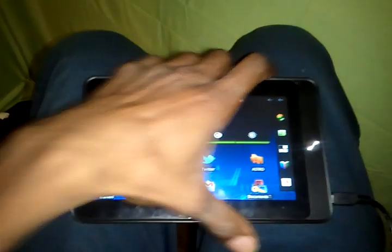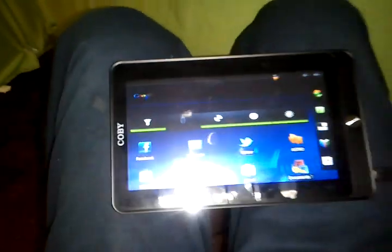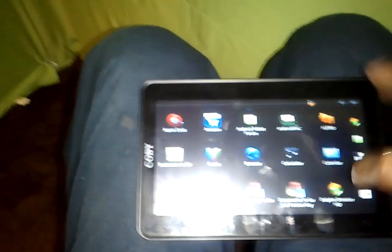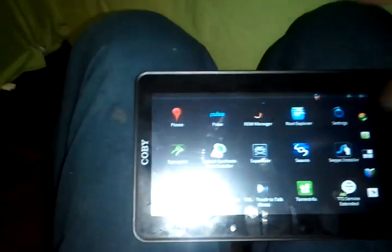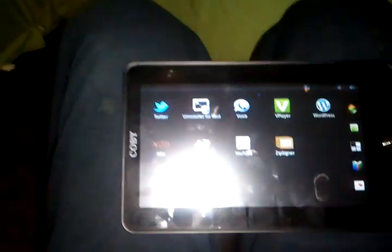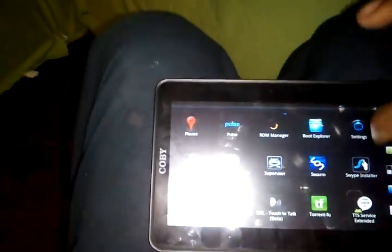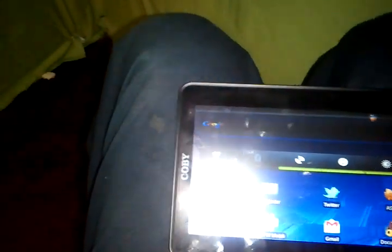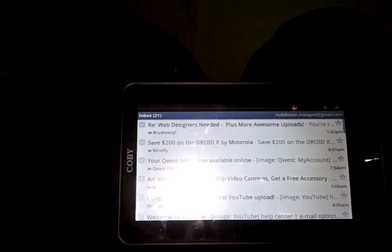Just to show you a quick couple features of root access. With root access, you get a nice amount of features. First feature you'll notice I have is a rooted ROM, and the rooted ROM allows me to get all my applications. So I have a couple applications you guys don't have, as far as Gmail, which is a very important app. Another great app I have is the Market.